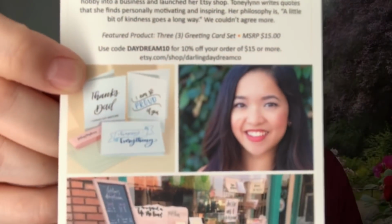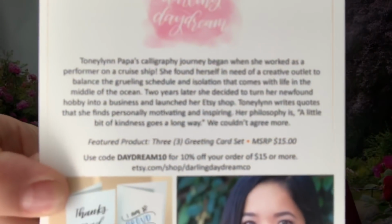So let me go ahead and tell you about these cards right here. Let me find it. Okay. So this is from Darling Daydream, and the featured product is 3 cards in the greeting set, and they are $15. And you can use code Daydream10 for 10% off your first online order of $15 or more at their Etsy shop, etsy.com/shop/daydreamco. And there is the beautiful girl right there. And that is their card.